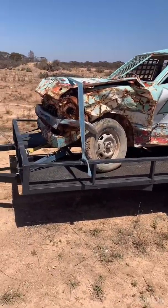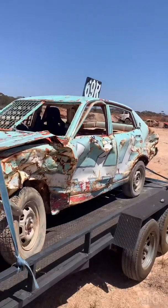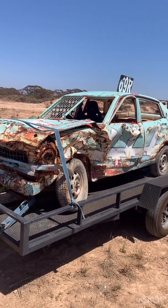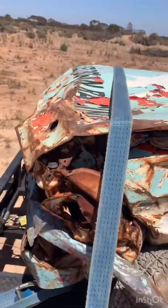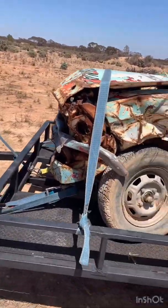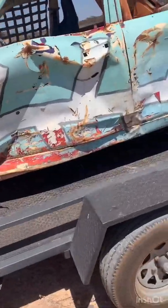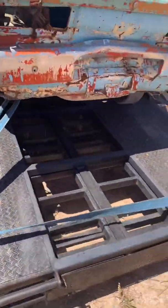So yeah, we got it all roped on. All we got to do now is get it to your joint, find a solid tree, tie it over, drive away. No, we're not going to get it off. We're going to leave it on the trailer. We're just going to cut the roof off, get the cage out, and then take it to the scrapyard. So yeah, we just had to sling rope over the bonnet because the bonnet is missing the chain. Somebody's gaffed them out of the front. We got it all roped on the back, so we should be all good.